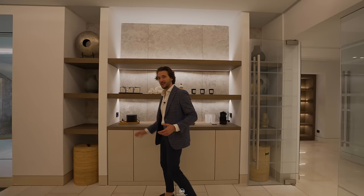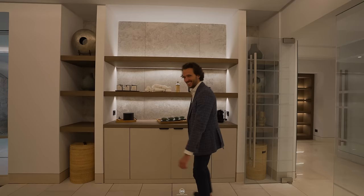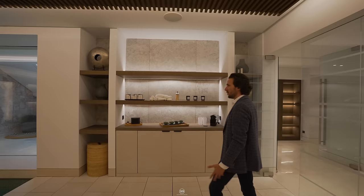You got a fridge here, and a cupboard, and a cupboard. So yeah, cool. And that space is in your own home. Can't believe it. Let's continue.